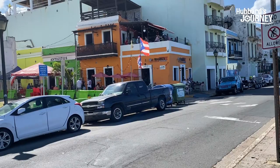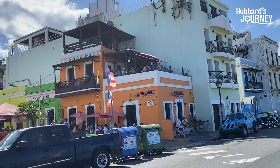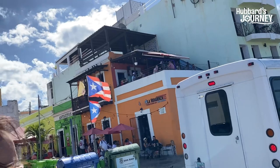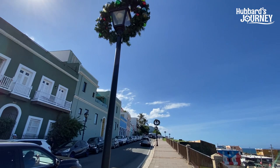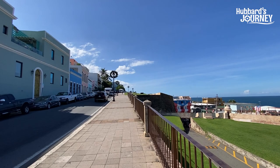Look at that rooftop bar. That's where we need to go, right there, that rooftop bar. You wanna go up there? All right, we'll go up here first and then we'll come back and go up on that rooftop right up there. Yeah, that looks like that kind of place, doesn't it? I want to start sweating. I'm thinking of sweat. Yep, Christmas decorations on all the lampposts. Christmas time is just around the corner.